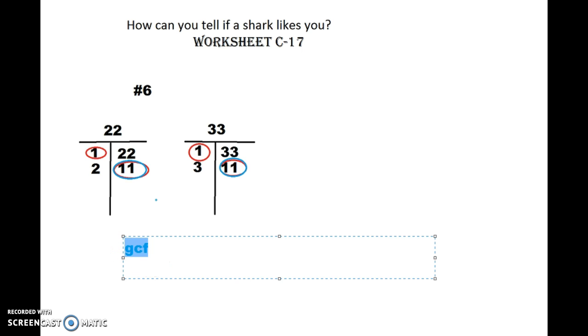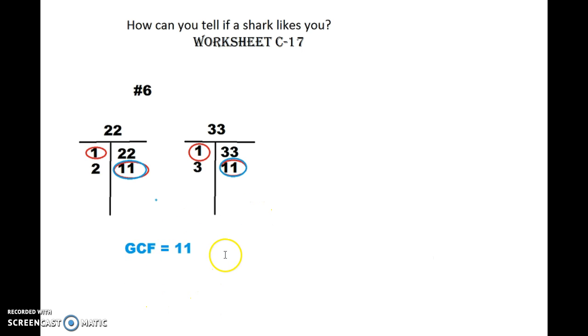GCF, oh, I like big gaps, equals 11. All right, and I took a long time to do this because I'm trying to explain how to do it. That's why each one of these took like 3 or 4 minutes to do. But really, if you have your times tables in front of you, it should be pretty quick. I'll show you how quick, real quick. I'm going to do one last one.